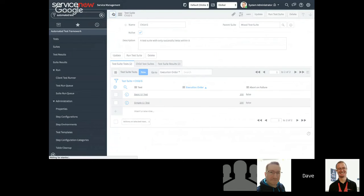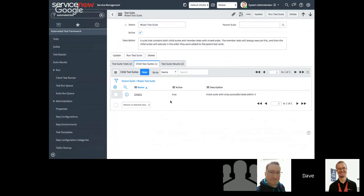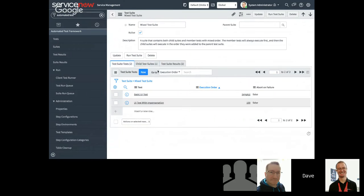If we go back to our mixed test suite, I've got basic UI test as a lone bare test over here. That test is also contained in child set G, or the child G test suite, right? Is it going to run twice? Well, let's see. I actually know the answer now because I did this earlier today.